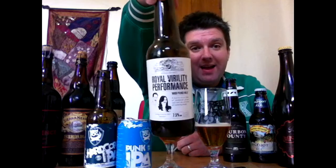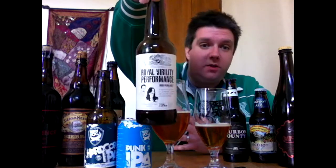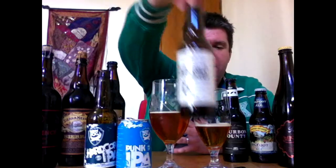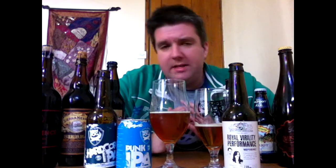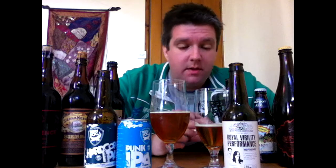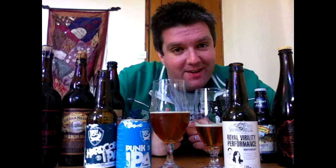Brewdog's, I guess, blend of those two flavour components of what goes into punk and what goes into hardcore. That's Royal Virility Performance. So yeah, it's got Viagra in it. It's got herbal Viagra in it. I think it's got something else in there as well. Is that altering it? Yeah, it is. Is the Viagra going to work? I've had a bottle of this before, and I can tell you, it doesn't, I'm afraid.